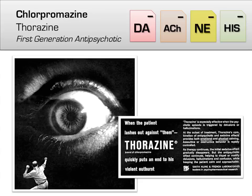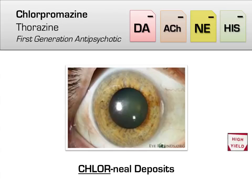As you can see from the neurotransmitters involved, chlorpromazine targets not only dopamine, but also acetylcholine, norepinephrine, and histamine receptors, resulting in the wide variety of effects observed, including memory impairment from blocking acetylcholine, hypotension from blocking norepinephrine, and sedation from blocking histamine, in addition to all the side effects from blocking dopamine that we discussed earlier. One high-yield side effect of chlorpromazine that is occasionally tested is the fact that long-term use can lead to sediment deposits in the cornea. I try to remember this using the phrase corneal deposits from chlorpromazine.